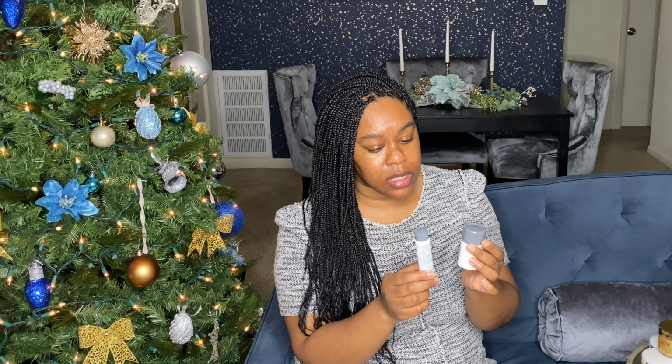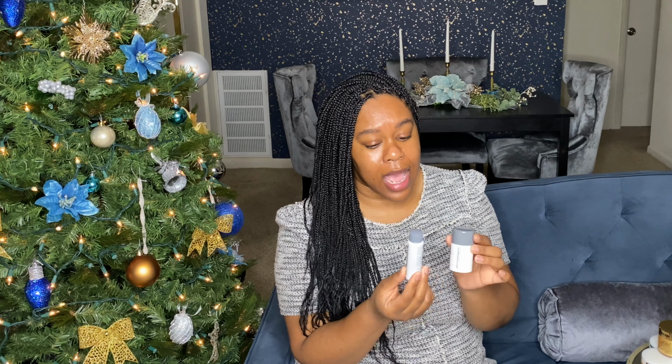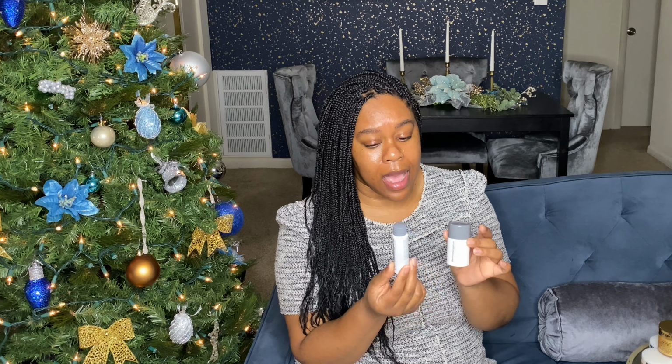So I'm going to get right into the first skincare item, and it is from Dermalogica, and it came in this box and it is called the Power Cleanse Duo. The duo consists of their pre-cleanse oil and the daily microfoliant. Like I mentioned, these are travel sizes, but I have been using these two things for about 3 or 4 weeks now, and I'm just barely halfway through. So I have been able to use them enough to know that I really love them, and I will be picking up the full size bottles.